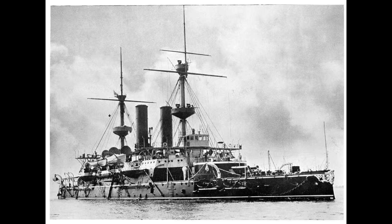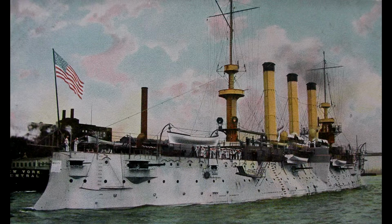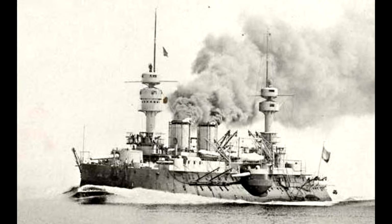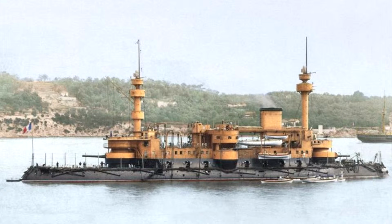Generally speaking, non-centerline main batteries were used. Secondary batteries were given more importance than main batteries. Most of the ships were effectively barges with guns on top of them. It was a very strange era of trial and error.